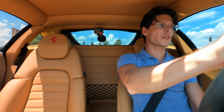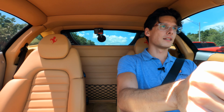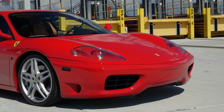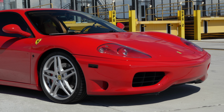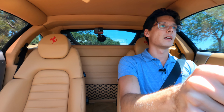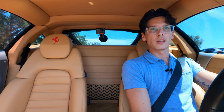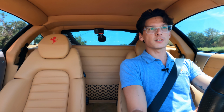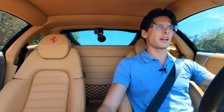To just have the full control over the revs and the throttle response is just so much more rewarding than having to deal with, let's be honest, now quite dated single clutch F1 transmission. Ferrari have countless iconic cars. The 360, I don't think is one of them. Unfortunately, I'm not saying it's not a great car. It just never really, hang on one second.